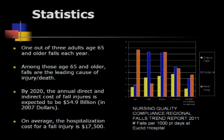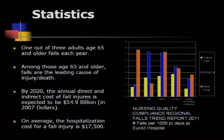A couple statistics through my research: 1 out of 3 adults aged 65 and older falls each year. Among those aged 65 and older, falls are the leading cause of injury and or death. By 2020, the annual direct and indirect cost of fall injuries is expected to be $54 billion. On average, the hospitalization cost for a fall injury is $17,500. Most hospitals do not get reimbursed for patients who fall, so this is why a post-fall huddle tool is very important to have in place.